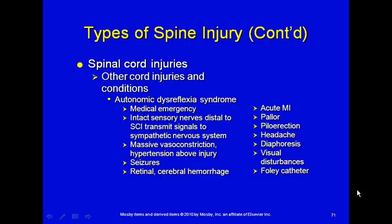The patient will be pale, they may have piloerection, and piloerection is goosebumps, where the hair stands up on the back of the neck and the sweat glands close up. They may have a headache, sweating, visual disturbances, and I'm not sure what they mean by a Foley catheter, whether this is something that you need to put in a patient who suffers this autonomic dysreflexia syndrome.